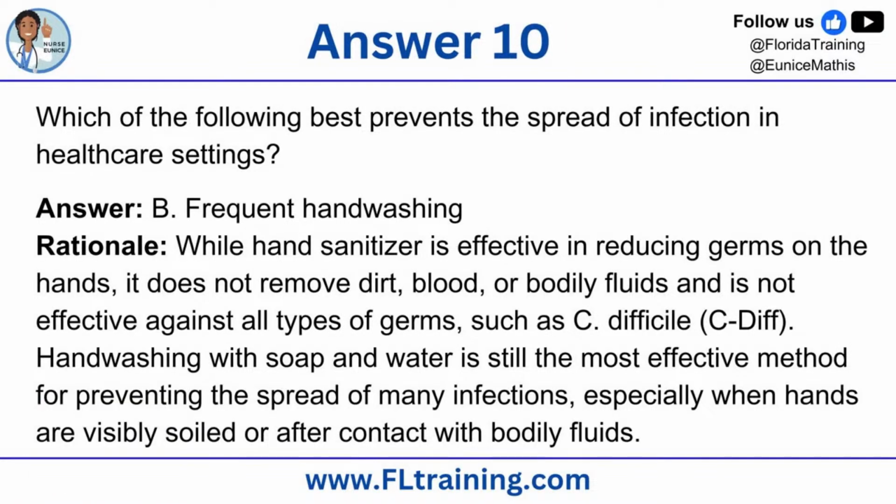It is not about using hand sanitizer. Hand sanitizer does not kill everything. It does not kill C. diff. So if you wash your hands, however, the friction will remove the germs off of your hand. The soap will kill whatever germs it can, but then the running water will wash the germs down the drain. So hand washing is always going to be the number one choice.